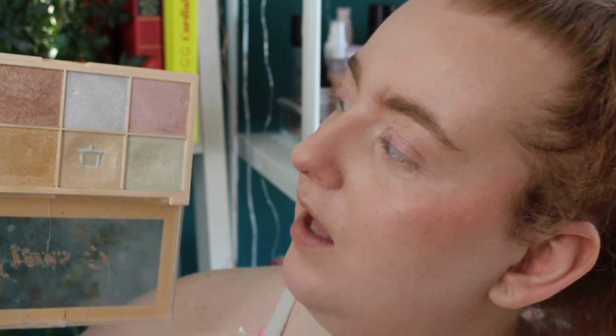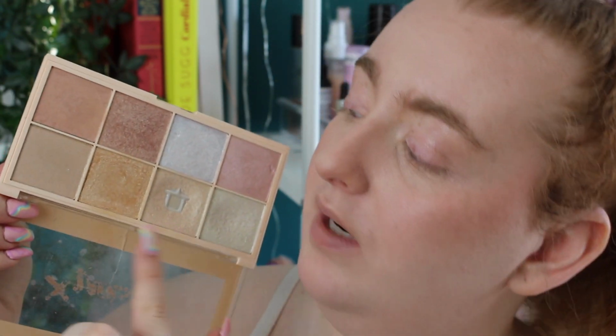And then an oldie but a goodie that I tend to reach for is the Soph X Revolution palette. Can you tell which shade is my favorite? Honestly, I kind of like mix and match these, but the main one I do use is this one. And this is another one that kind of melts into the skin. And I feel like you can kind of sheer this formula out a little bit so it looks not too intense, you know? It's kind of got different finishes in here, which I like.